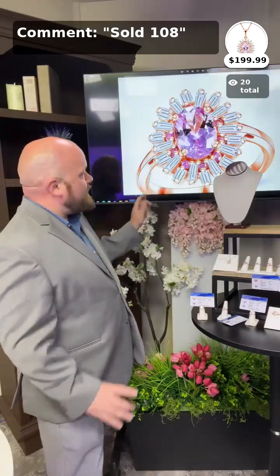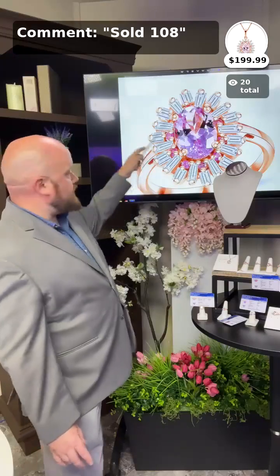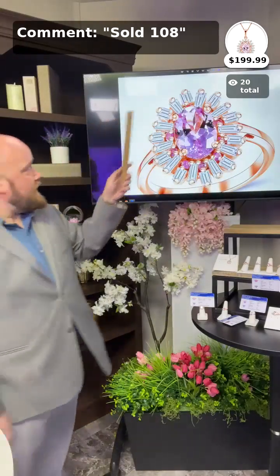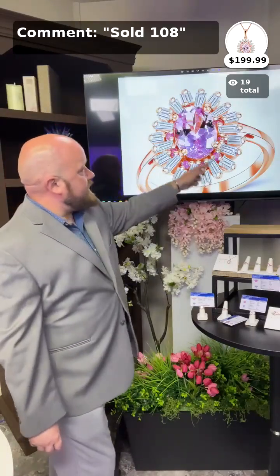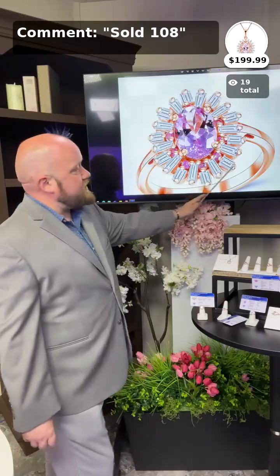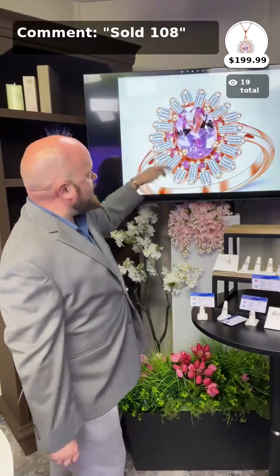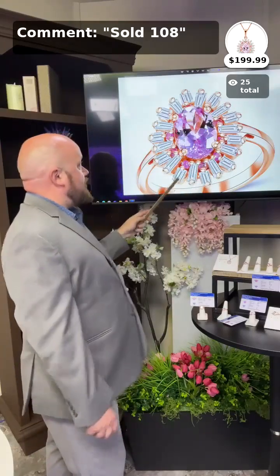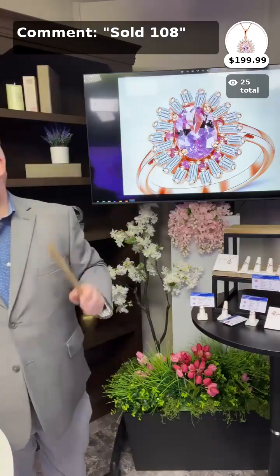Okay. You have mixed cut baguettes here. You have these elongated baguettes at every other spot, but then wherever you have your 10 pink sapphires, you have these shorter tapered baguettes, for a total of 20. 10 of your elongated baguettes and 10 of your tapered baguettes going around to surround your beautiful Martha Rocha Kunzite.